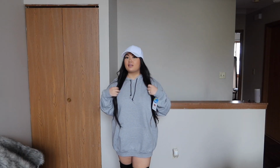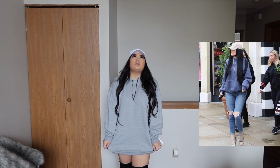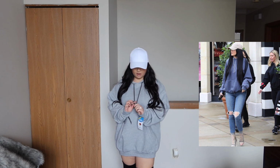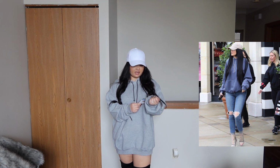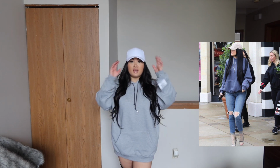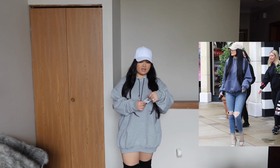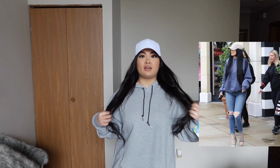This next one is also inspired by Kylie Jenner. I love this sweatshirt hoodie type. It's a hoodie. It was $9.96, not bad. And I got this in an extra large in the men's section. It's also fleece by Fruit of the Loom, so you guys know it's comfortable. And this hat I also got at Walmart. I got this in XL in the men's, and this hat was only $3 at Walmart. Super cute, super low key profile.